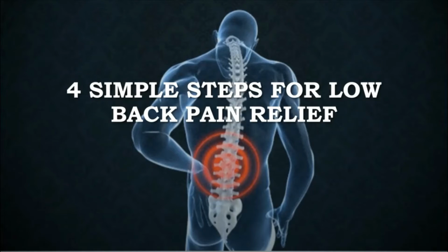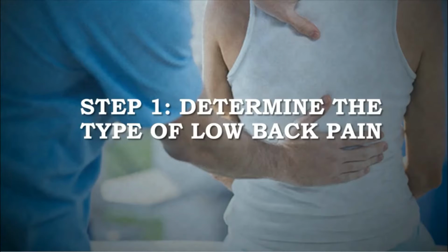Let's take a look at 4 simple steps I have for you to start your journey to a back pain-free life. If you follow these steps, I guarantee you'll have a much better outcome than what you have dealt with so far. Step number 1 is determine the type of low back pain you have. If this first step is not done, you'll be going down the wrong path from the start.